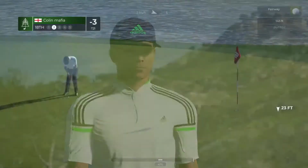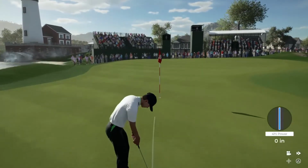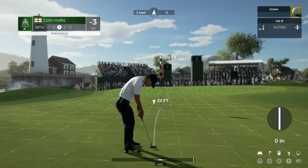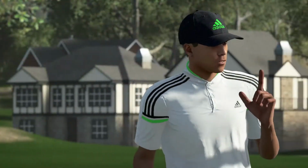Yeah, give yourself a pat on the back. And this putt for a final score of 67. If that's the right pace, this should drop. And with it, that concludes his event.